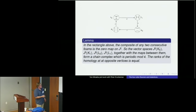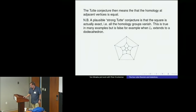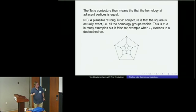You can check that the maps all go in the same direction around this belt, and that the composite of any two consecutive guys is 0. So these vector spaces give you a little four-periodic chain complex. Another thing you can check easily is that the ranks of the homology at opposite edges are equal, and the Tutte conjecture means that the homology at the adjacent edges is equal. You might wonder about a stronger conjecture, that this is an exact sequence. That turns out to be false.